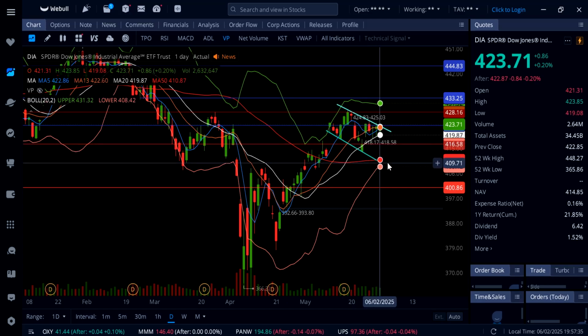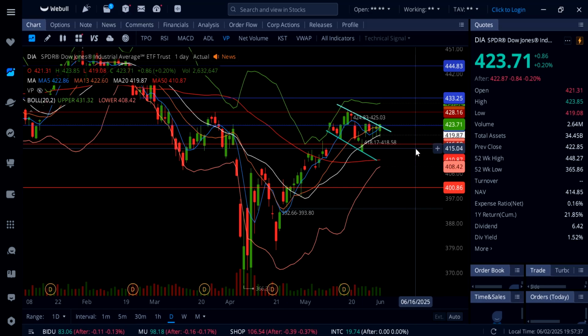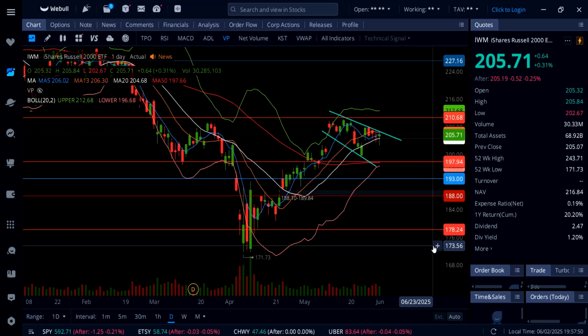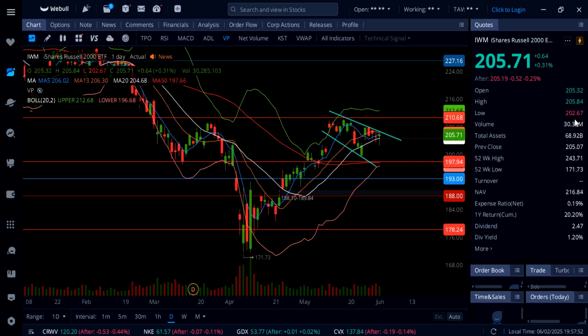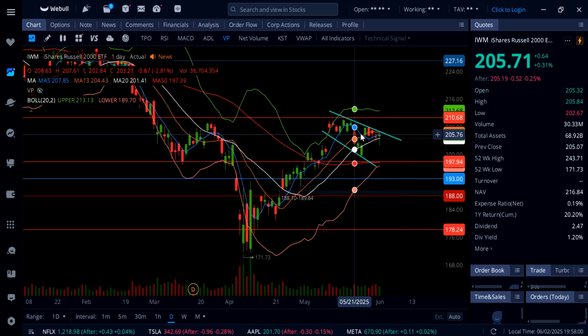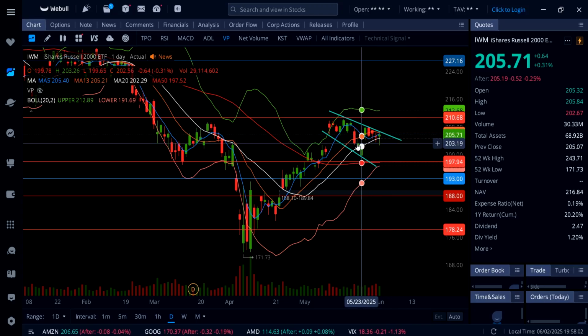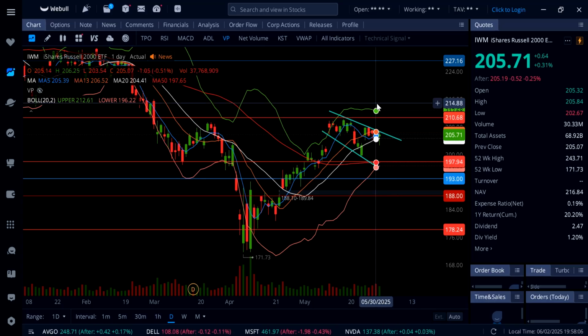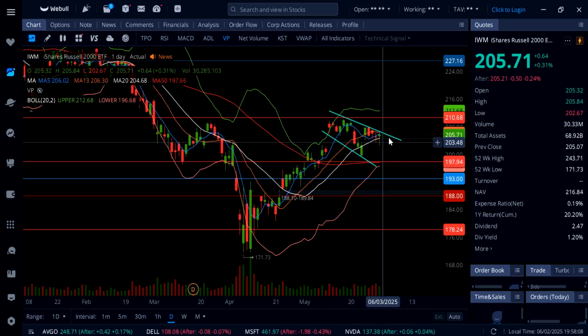And then also we do have support at 416 on DIA. On IWM, it's up 0.31% and came down to 202.67. And look at this move, went back up. And now, if this trend line actually breaks, which is around 206.33, you're going to see an explosive move, easily up to 210 and possibly even higher. So watch out for that breakout to happen here.